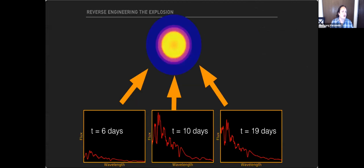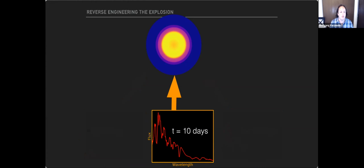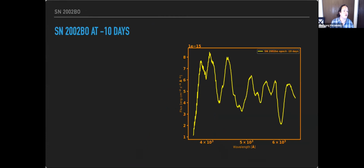So what Jack did is essentially not do the 200-dimensional space, because that would be crazy. And crazy comes a little bit later, after impossible. So what he did is he just used one spectrum, a spectrum at t minus 10 days, so roughly around 10 days. This is a simple case where we have a model, and we use the uniform model where we just said there's one set of abundances, and inferred the model from the data.